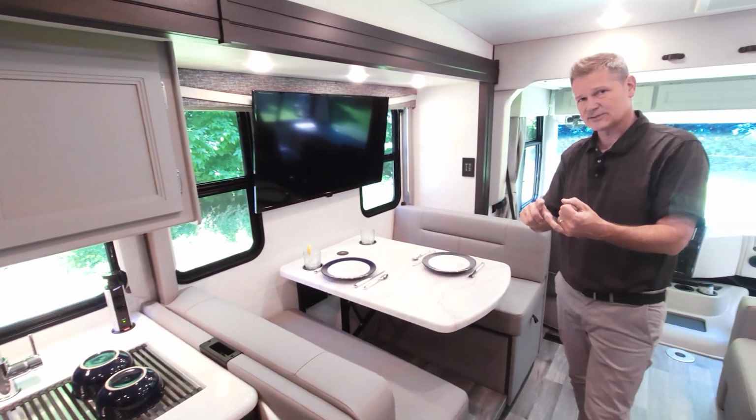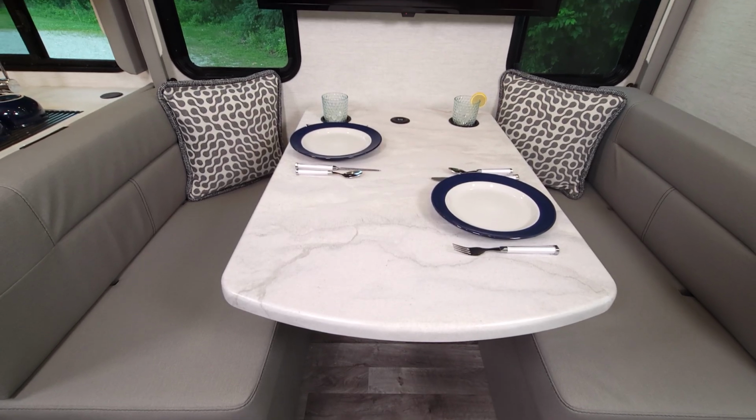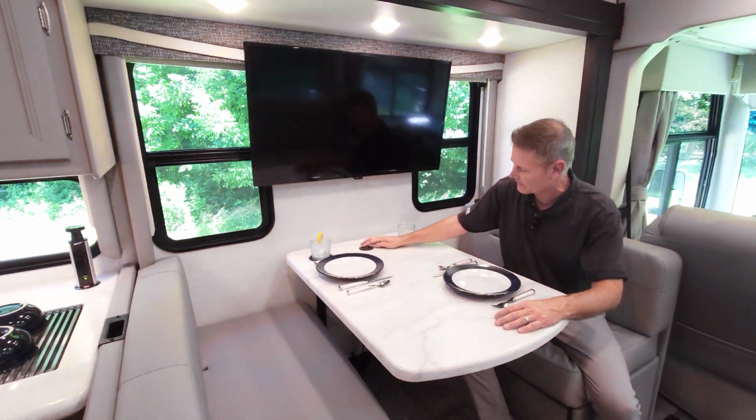Going to have seatbelts for 7, sleeping for 5 in your Outlaw 38K. So you're going to have seatbelts here at the dinette. Right now we're set up for meals. Have a conversation, set the phone down, charge it here on the wireless port.